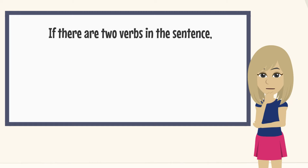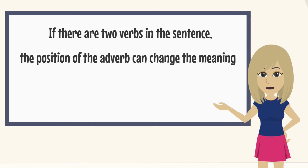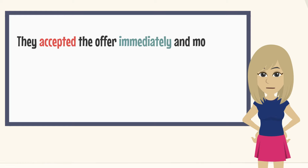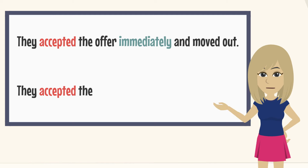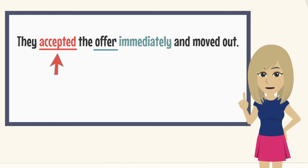If there are two verbs in the sentence, the position of the adverb can change the meaning. For example, they accepted the offer immediately and moved out. They accepted the offer and moved out immediately. In the first sentence, immediately relates only to the first verb, while in the second sentence, immediately refers to both actions.